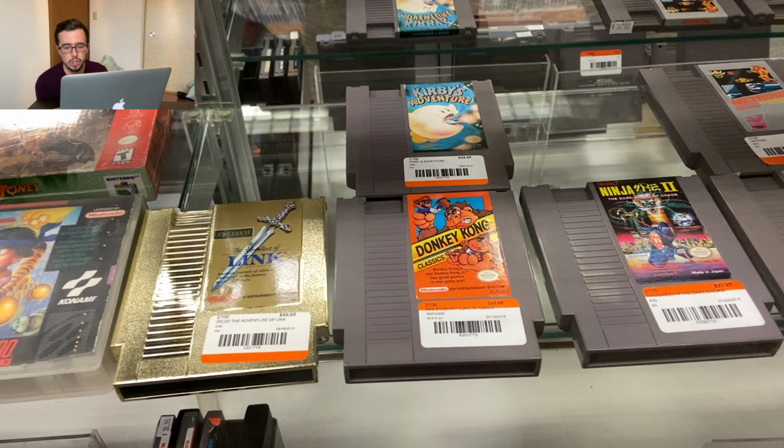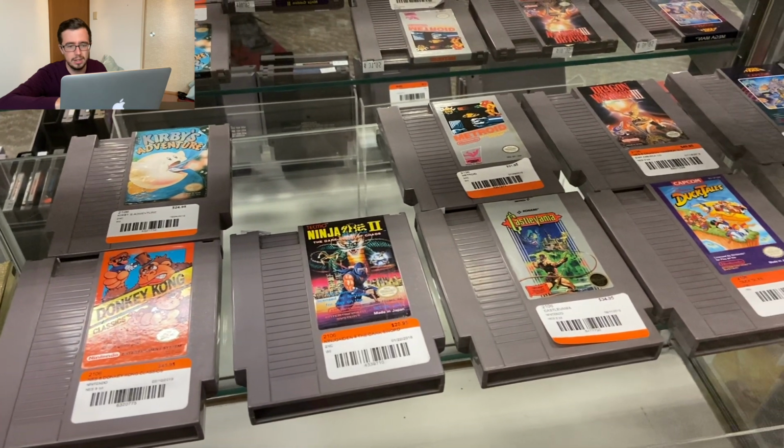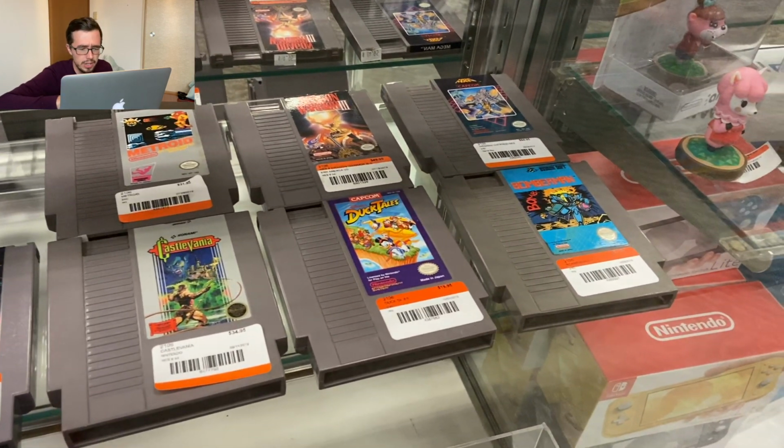We've got Ninja Gaiden 2 for $21. That's, yeah, I mean, Ninja Gaiden 2 would be about $10 here. Kirby's Adventure, that actually can get a bit pricey at like $15, maybe even $20 if you're finding it complete in box. Metroid's another one where it was only released on the Disk System, so that would be, I actually don't know if I have Metroid. I want to say it's like $20, $30 on the Disk System.